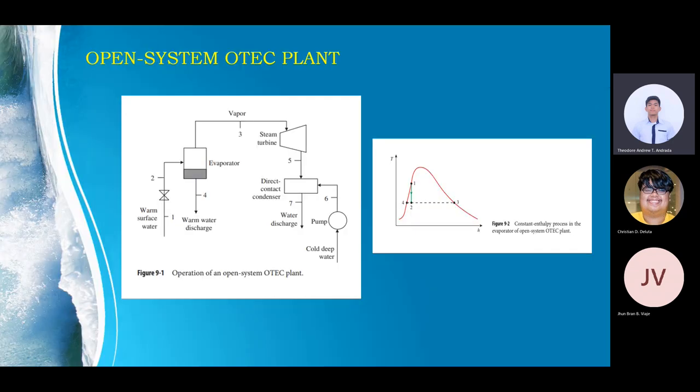Next slide, please. For an open system OTEC plant, the figure on the left side is its schematic diagram, which is composed of several parts like steam turbine, condenser, and pump. So how does it work? The system is similar to the flash cycle of thermal power plants. A chamber, for example an evaporator, is maintained at a sub-atmospheric pressure by a vacuum pump. Warm surface water in state 1 flows into this chamber, where pressure is reduced.